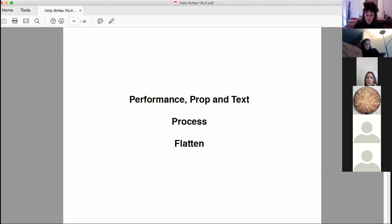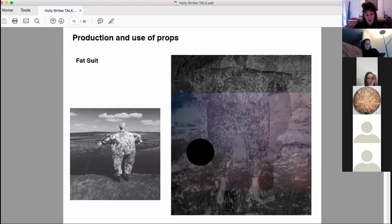And I suppose what makes up the work is performance, prop and text, process and flatten, and that's why I've written them there. But to start with, I want to show you the props. In each slide you'll see a kind of before and after. Some of them are edited images, and others are just a prop on its own.